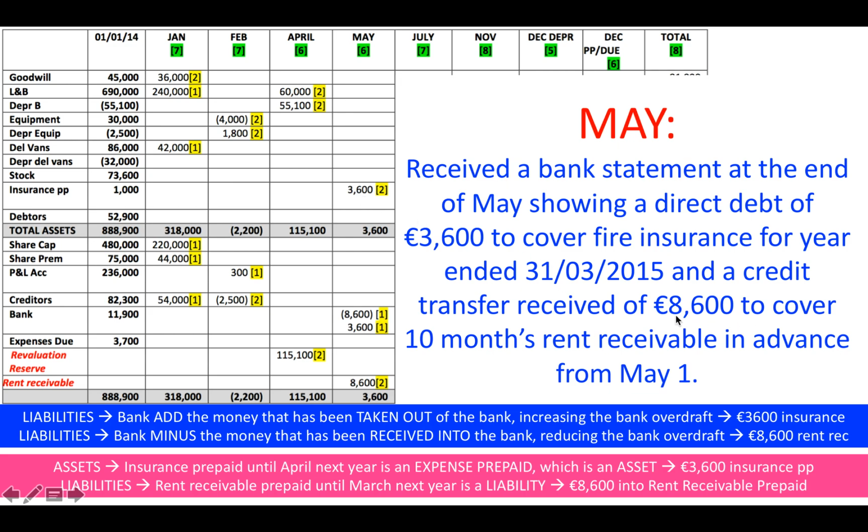Now, then I have 8,600 to cover 10 months rent receivable in advance from May the 1st. So that rent that I have received is for my tenants to pay for rent for May, June, July, August, September, October, November, December. So that is 8 months of the current year. And then I'm going to have January and February of next year already received from my tenants. So that means I'm going to have rent receivable prepaid for 2 months for next year. Rent receivable prepaid is a liability. So I'm going to write down in my liabilities, rent receivable, and then say 8,600 here.